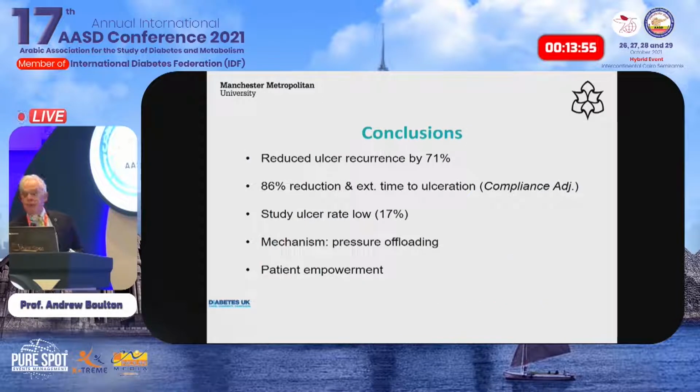Well, this simple intervention reduced foot ulcer recurrence by 70%. There was an 86% reduction in time to ulceration in those who were judged to be most adherent and were wearing these at all times on many footsteps.